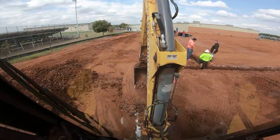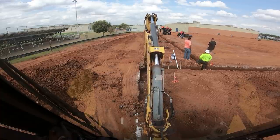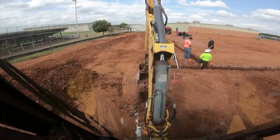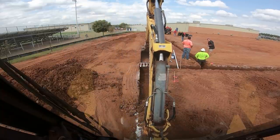It looks like some of them are kind of sticking up out of the ground. Some of them are down in the ground. So look like some pretty heavy duty pipe.